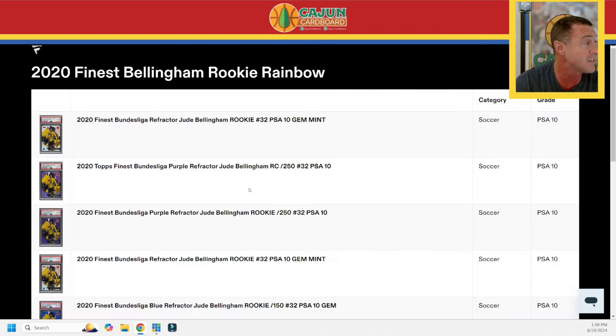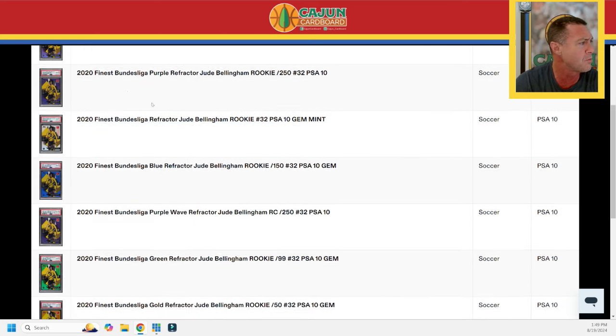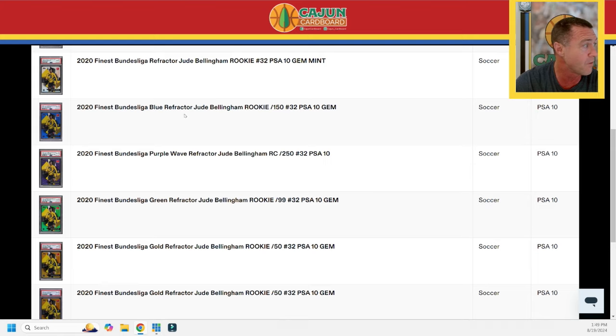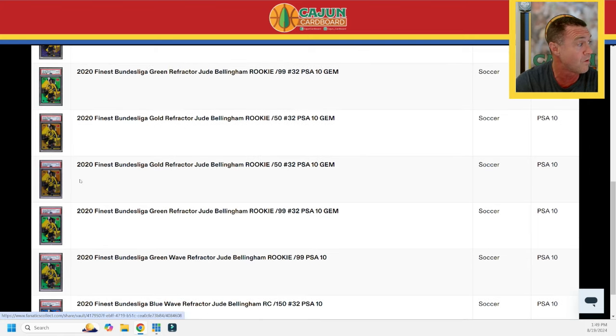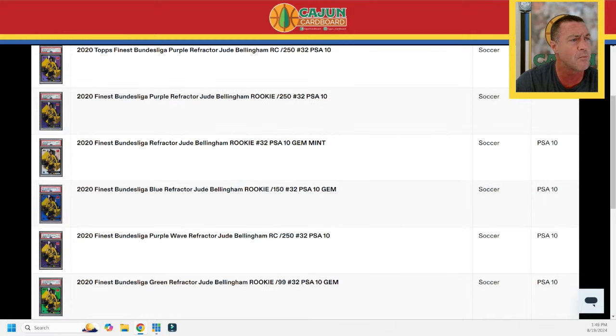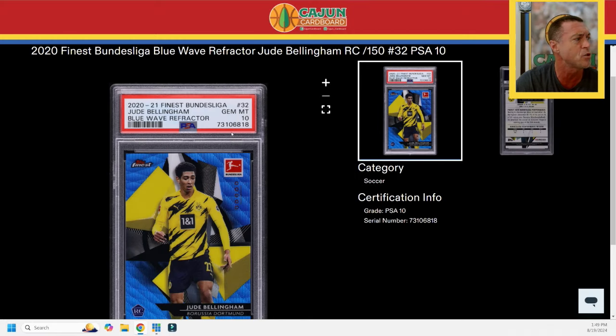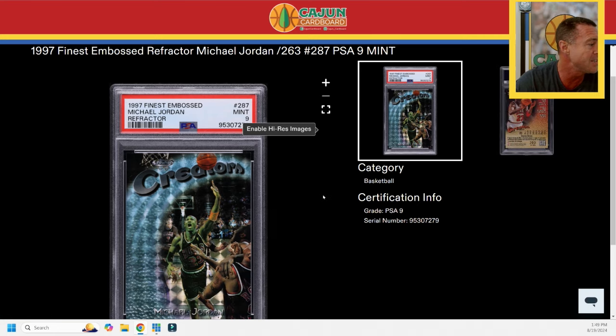I do have my Finest right here, so I think I have 16 of these, the silver, the purple, you know, a regular refractor, a blue refractor, a purple wave refractor, a green. I've got the gold, right? I've got two gold PSA 10s, and I think I actually picked up another gold PSA 10. I've got the green wave, and I've got the blue wave. So pretty good selection there for 2020 Bundesliga as well, and I'm always looking for more. So if anybody's got any Jude PSA 10s, let me know.